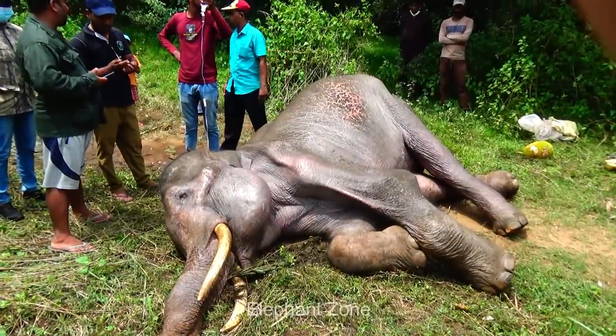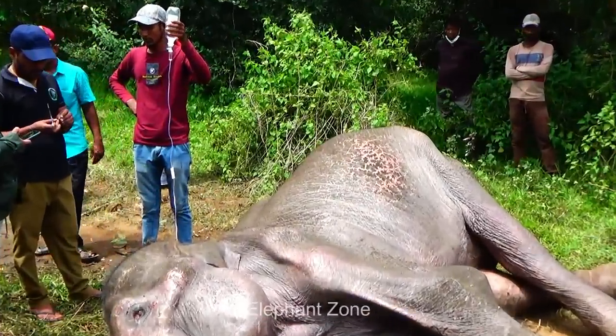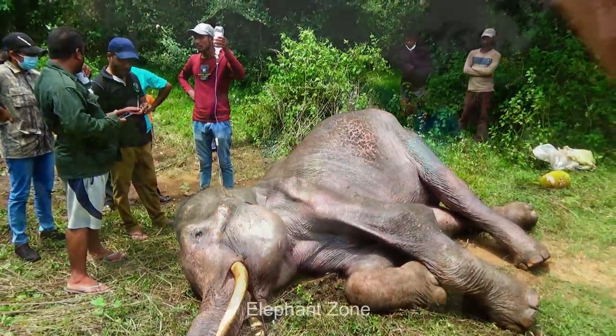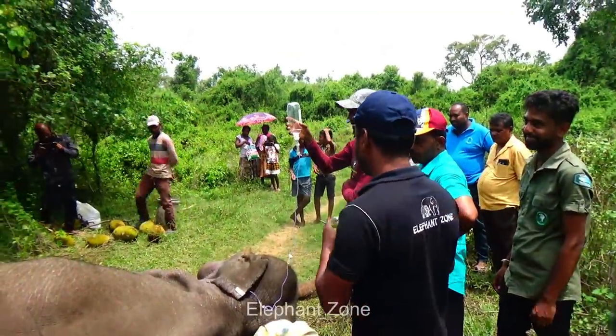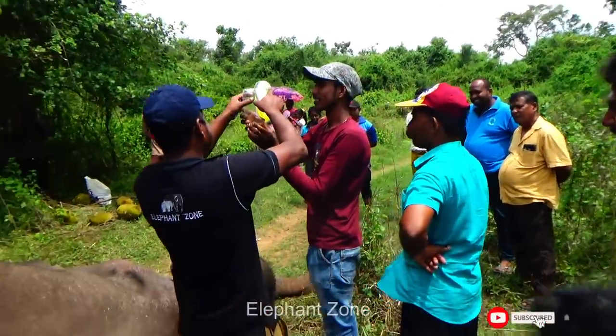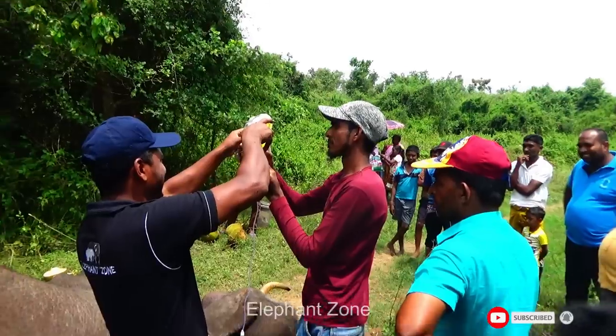Saline works efficiently in situations like this to rehydrate and restore the nutrient gaps and energize him with the added medicines. Amidst all this, the villagers have not forgotten to respond to the Tusker's request for food. They have brought him food and water.